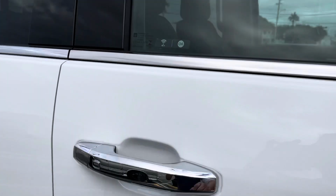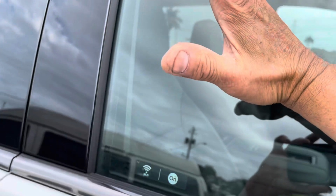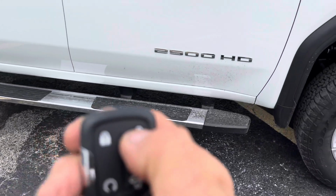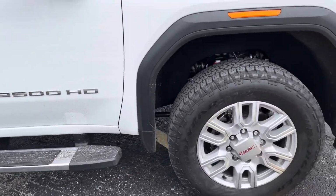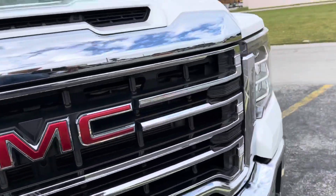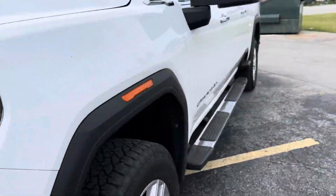So I'm going to go ahead and bang on this side now. Shock sensor is fully adjustable. I can make it as sensitive as I want. He doesn't want it too sensitive. He just wants it enough that if somebody breaks a window, it fires off.